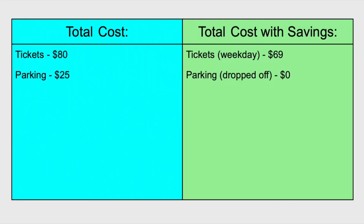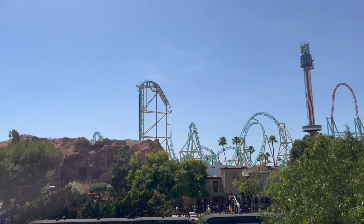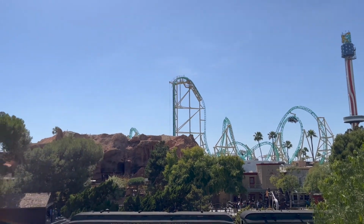So as you can see, without the savings, it's already starting to add up pretty quickly. We're already at $105 per person. And we haven't even gotten to food yet, which is one of the most expensive things at theme parks.